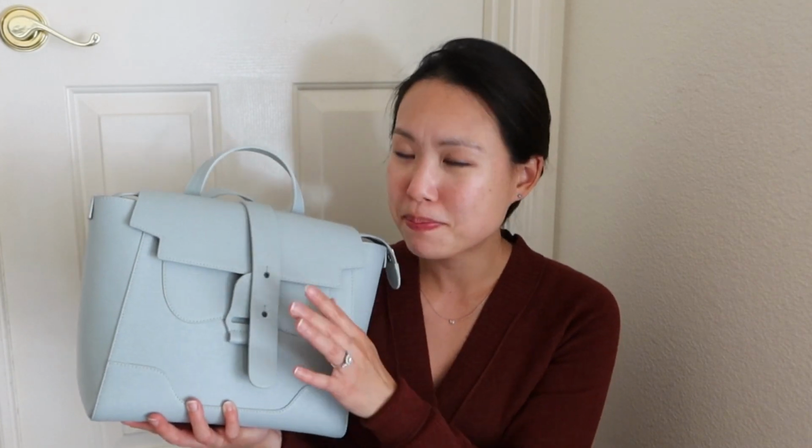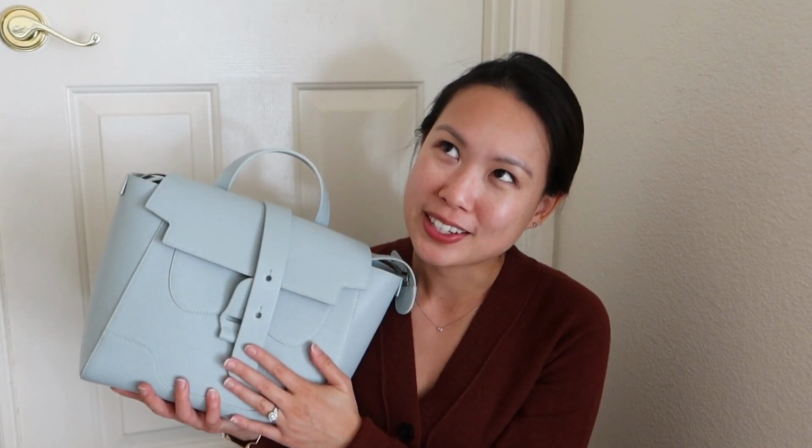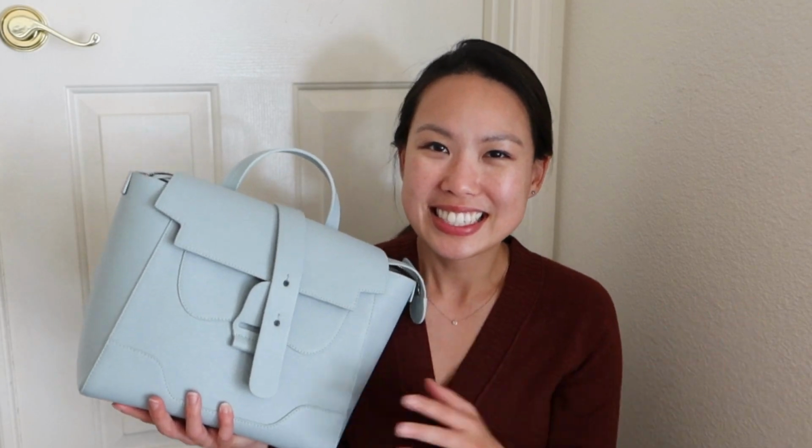So I would say this is definitely a functional bag, but I think it has a little bit of fashion in it too, because it is pretty darn cute. I mean, look at it. Also in one of my favorite colors. So I think I'm a little biased.